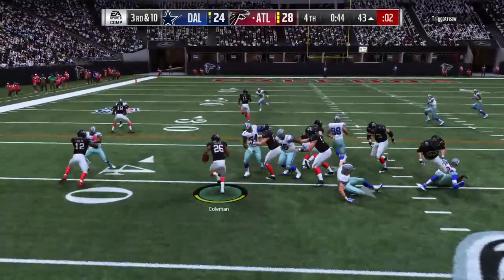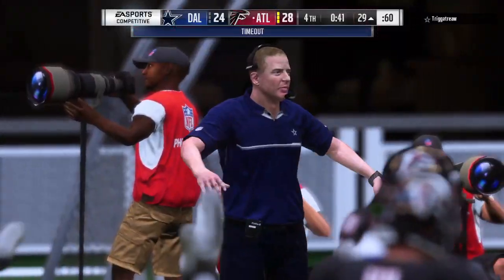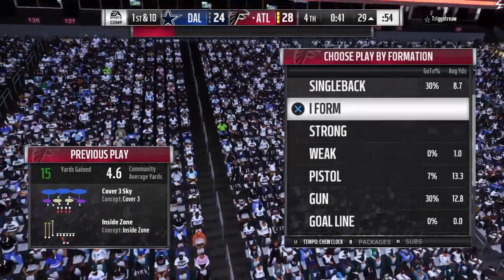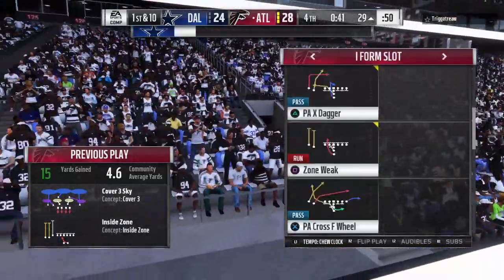On 3rd down, it's Coleman. And he's going to get this inside the 30. And play is stopped here. Timeout. It's the defense calling the timeout here, as they'll stop it with just over 40 seconds to go in the game.